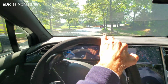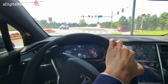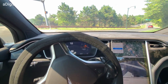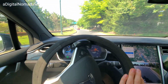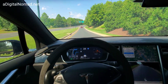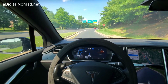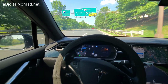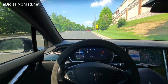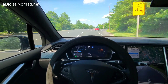Alright, this is 2020.24.6.1, and we're heading out onto the Beltway, DC Beltway. Let's see how we do today. Of course, we've got the new full self-driving computer. We've got hardware 2, which means we've got full hardware for AutoPilot 3.0, which is the latest version. And we'll see how things have improved, if at all.